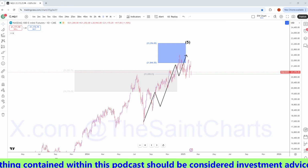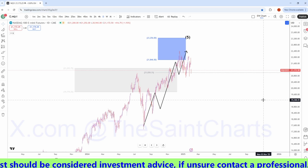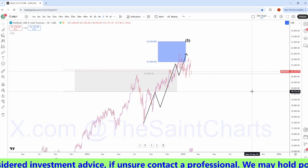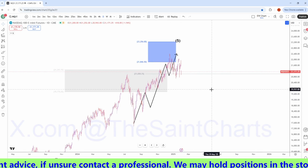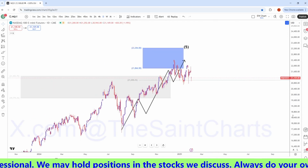I'm going to start with the NASDAQ mini futures because obviously we've got all this thing with Trump going on around the world with his tariffs, blah, blah, blah. So as you can see here, we've got a bit of a gap down this morning. So, it's down a little bit.